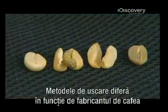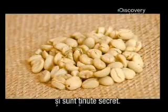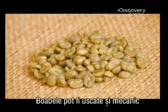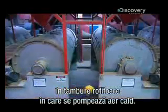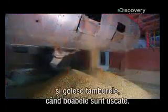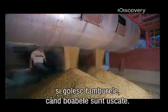Drying methods vary among coffee makers. They're a closely guarded secret. The beans can also dry mechanically in rotating drums that pump in heated air. Workers closely monitor the process and empty the drums when the beans are dry.